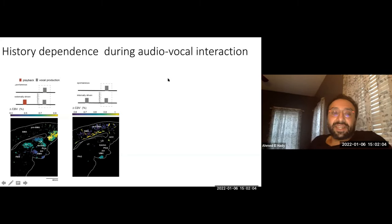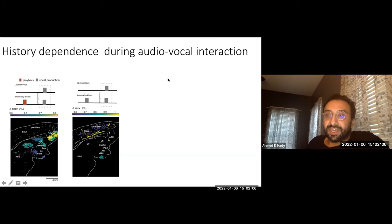So how do we do it? We have two scenarios. If I produce a vocalization now, it might be preceded by a spontaneous vocalization, like a sequence of spontaneously produced calls. Or it might be that I produce a vocalization now, but it is preceded by an external stimulus, like in this playback experiment.